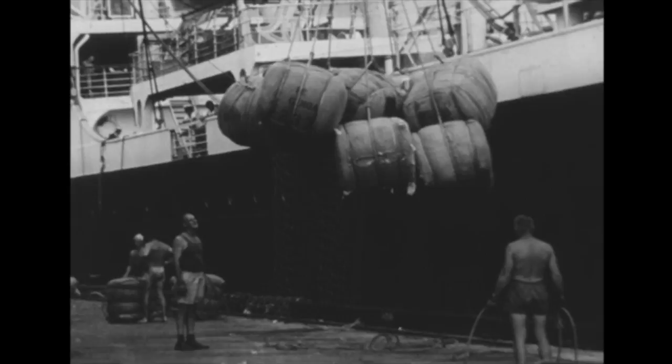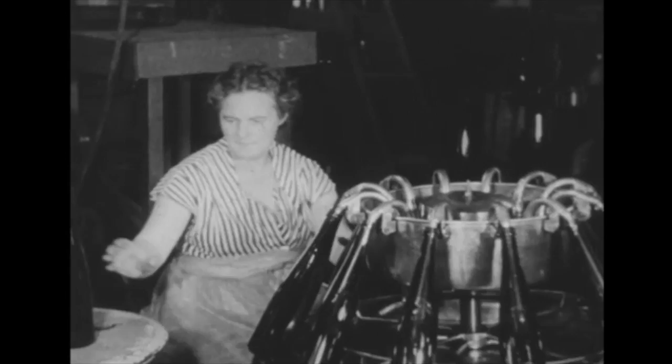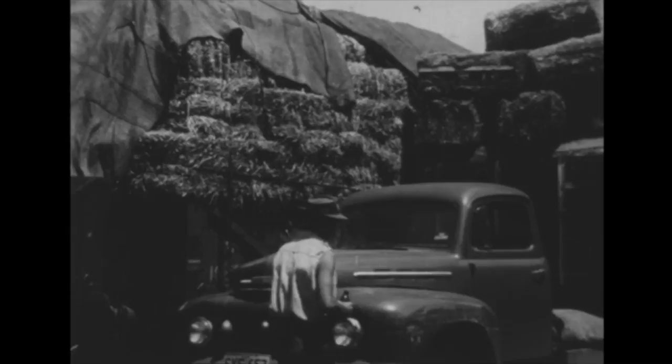It figures largely in the home and export meat trade. It produces some of Australia's finest table wines. Its thoroughbred racing stock is well known throughout the sporting world. It markets a wide miscellany of farm and garden produce.